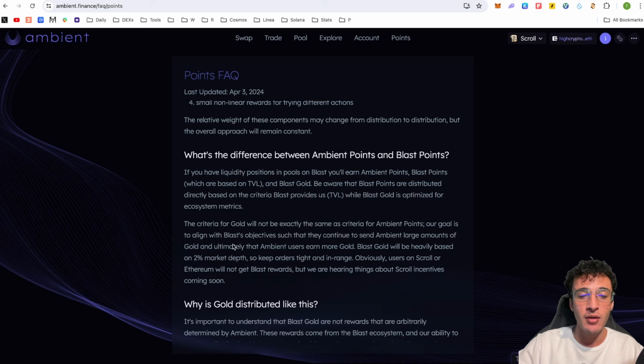Our goal is to align with Blast objectives such that they continue to send Ambient large amounts of gold, and ultimately that Ambient users earn more gold. Blast gold will be heavily based on 2% market depth, so keep orders tight and in range.